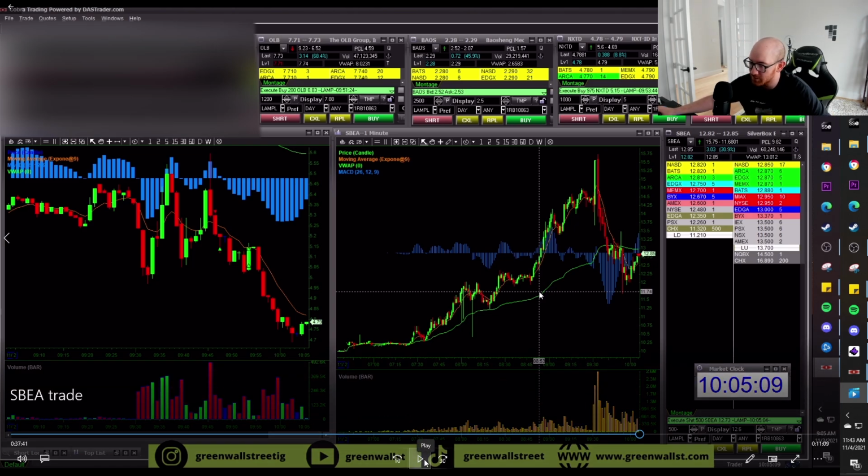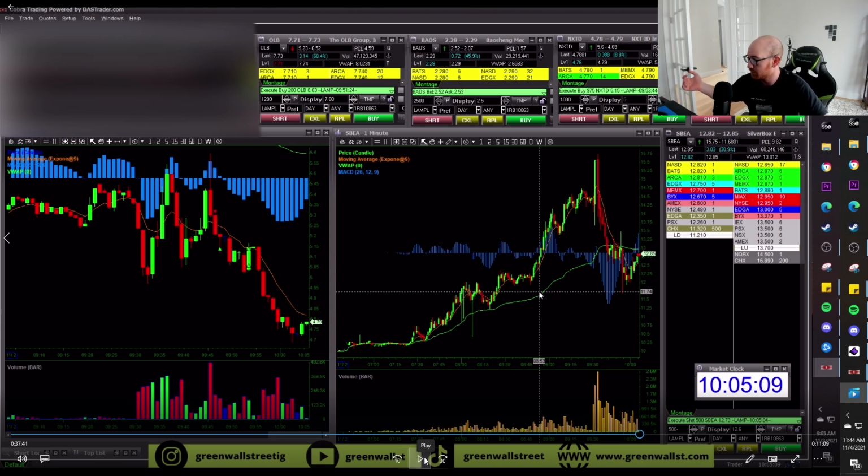So think about that the next time you're trading. Even if your full size is 100 shares, you don't have to get 100 shares on every trade. You can trade 25 shares on something if it's not an ideal spot, if it's not a perfect trade.